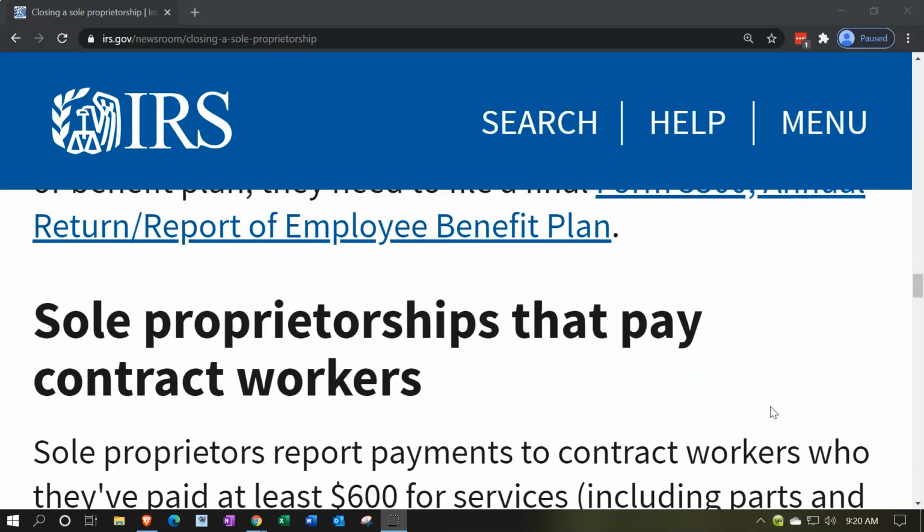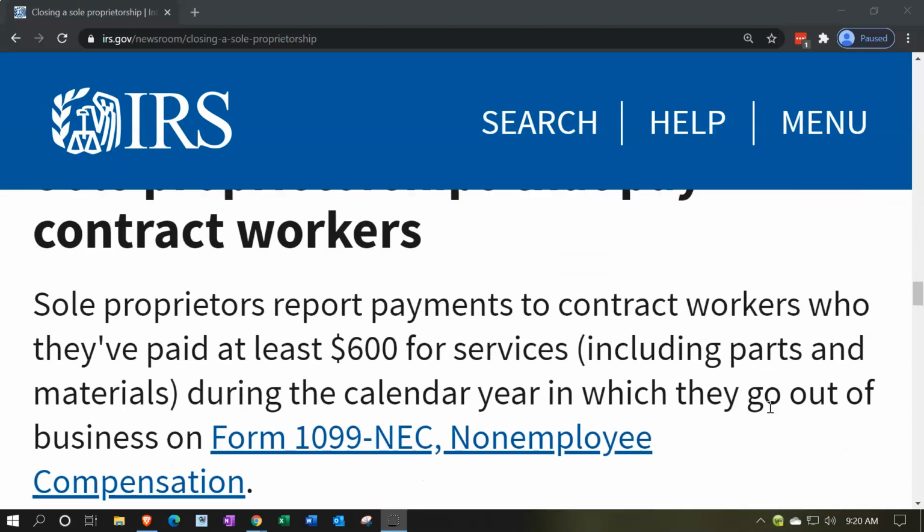Sole proprietorships that pay contract workers. Sole proprietors report payments to contract workers who they've paid at least $600 for services, including parts and materials, during the calendar year in which they go out of business on Form 1099-NEC, Nonemployee Compensation.